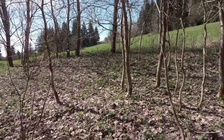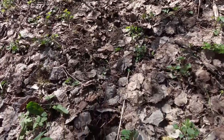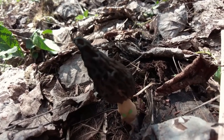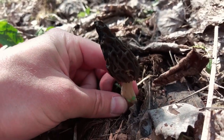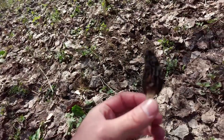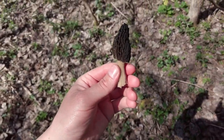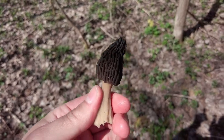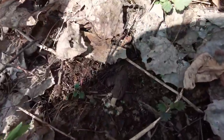So we are still at the same spot, because I know that if we put more effort into searching here, we could find some more of them, and this was the first. After that, a beautiful one, very dark one. And there is a young one next to it.